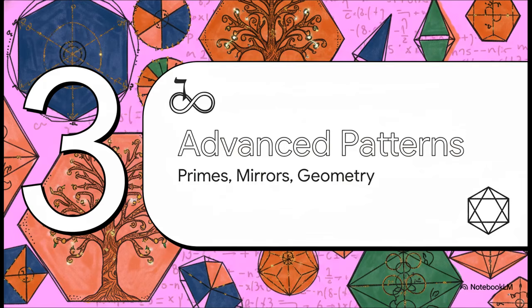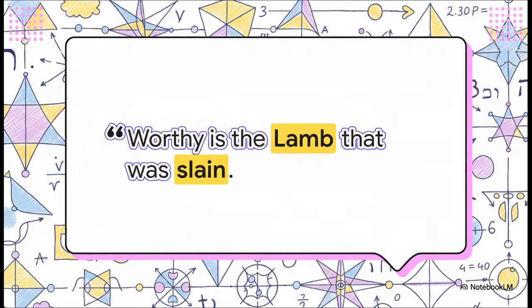Okay, now let's go a little deeper down the rabbit hole and see how these ideas build into even more complicated patterns. The analysis doesn't just stop with simple addition. Researchers start bringing in more complex concepts like prime numbers, mirror values, and even more geometry. So let's take this key phrase from the very end of the Bible, from the book of Revelation. It's a hugely important statement in Christian theology, and when you analyze it using Greek gematria, it supposedly reveals a pretty startling link all the way back to the very beginning.